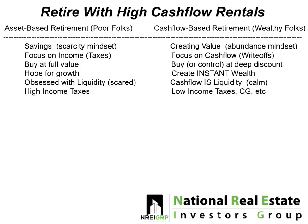Asset-based retirement accounts, your typical account, is used to try to avoid high income taxes. But when you base your retirement account on cash flow, you have low income taxes. You're taking advantage of capital gains and other tools that the government puts in place for rich people.